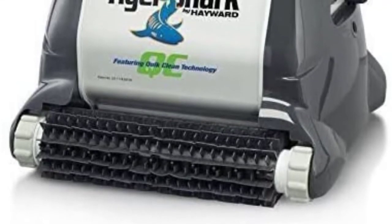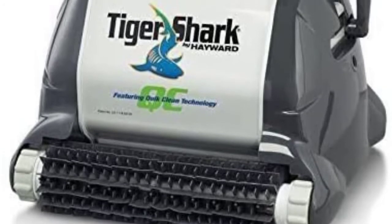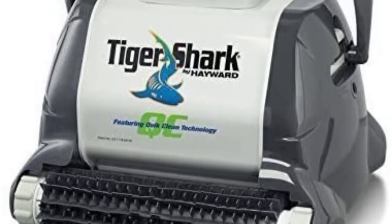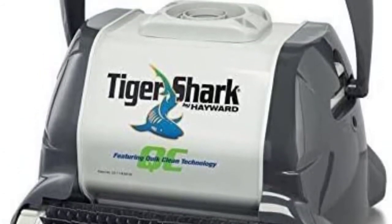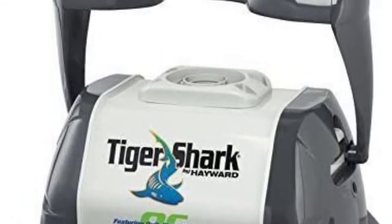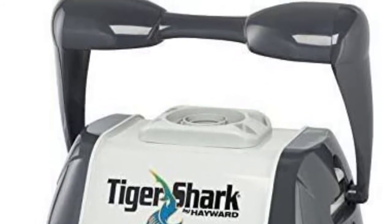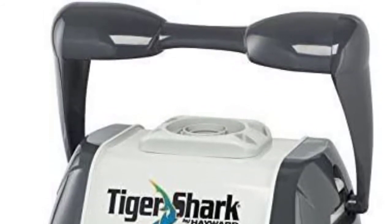This is due to highly efficient 24V motors that use less power than you've ever seen before. The onboard pump provides heavy-duty vacuum power that sucks up dirt, algae, dead insects, and leaves quickly and easily. Cleanup is a snap as you just rinse the filter assembly with the garden hose after it's done.